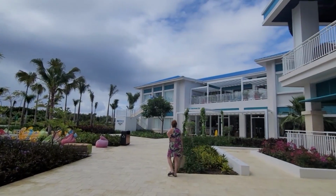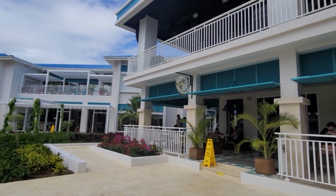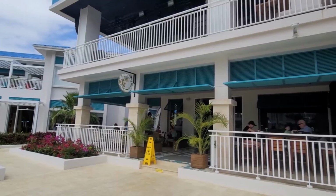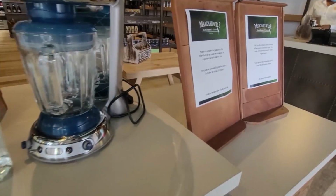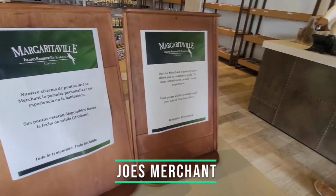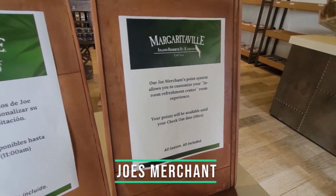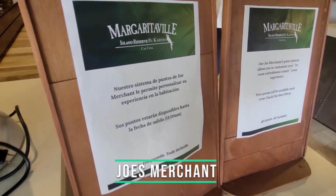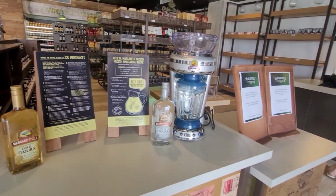When you're in Joe's Merchant, one side of the store is set up to use your points, and then the other side is actually free. So they offer different types of setups, and basically they have Joe's Merchant set up, as I mentioned, on the point system, and it allows you to customize your in-room refreshments, and the points will be available until your checkout time. You can buy wine.